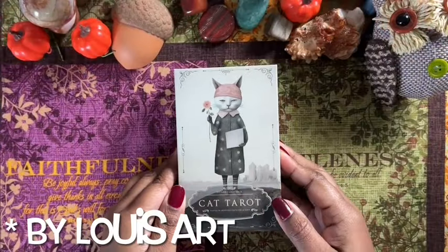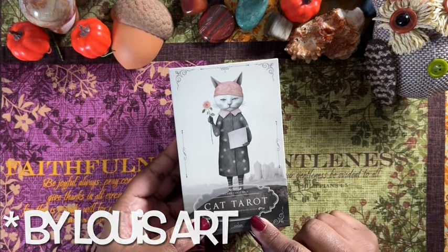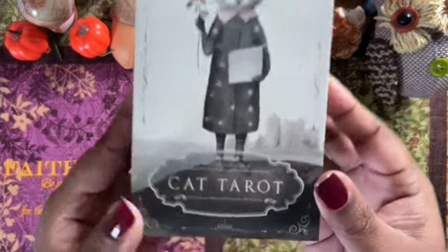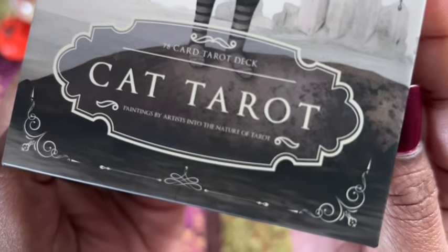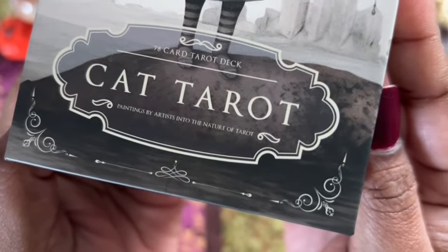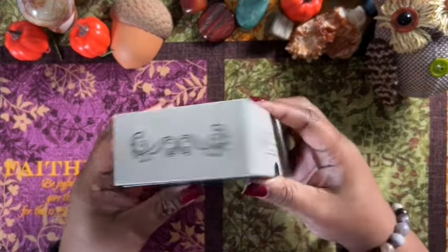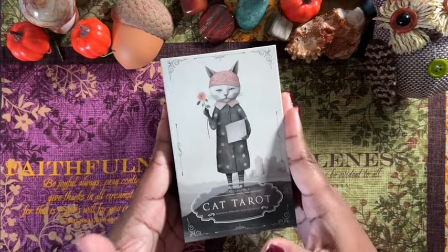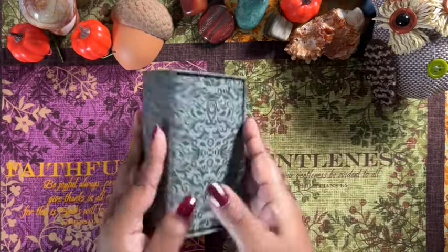Next up, we have Cat Tarot. It says here paintings by artists into... I can't read it. I'm so sorry, guys. It's so small. But maybe if I hold it up here, you can read it. Into the nature. I'm not sure what that says, but this is so cool. This is like the color palette I'm checking for these days. So that's I think how the Unicorn's Journey Tarot kind of ended up in the summer box.